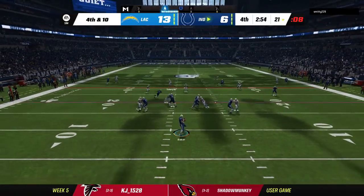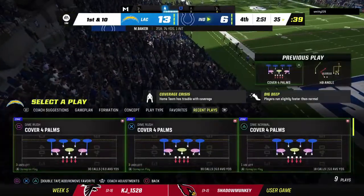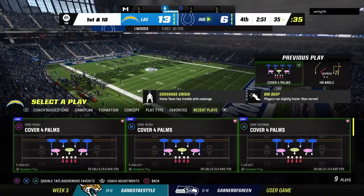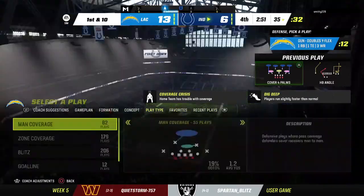Gotta try it here. He's back to throw. Able to find his man, Woods. And he'll be out right at the 35. You don't see too many conversions on 4th and 10, but we just did there. A gain of 14 and a 1st down.